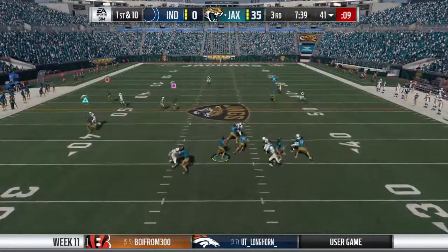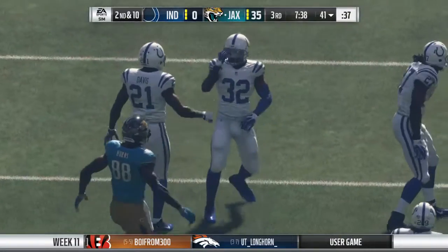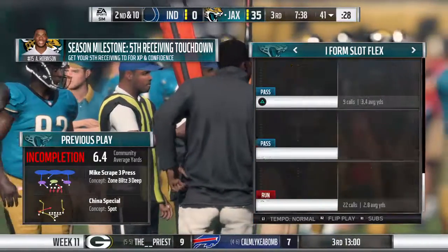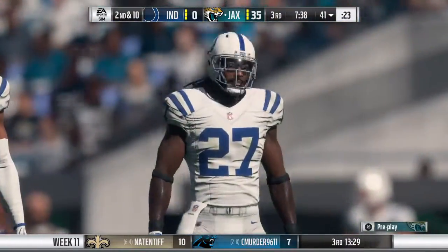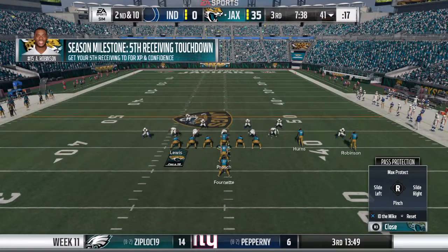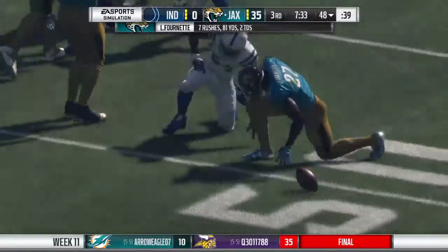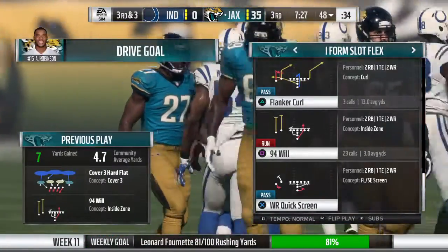Kaepernick now on first down. And he slings one that's incomplete. Second down, here's Fournette. And he's going to bowl his way forward to the 48. Second down, a little more productive than first. 7 yards on the gain. It gets him to 3rd and 3 now.